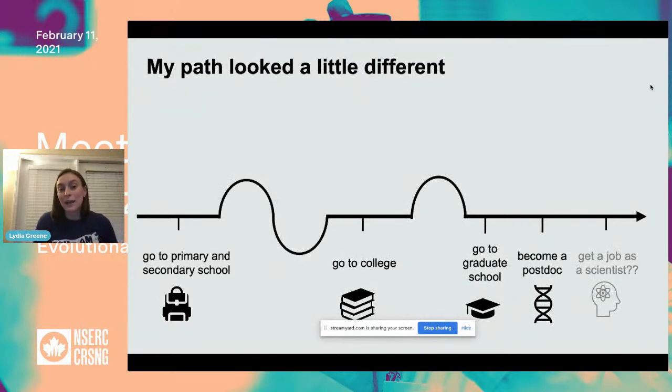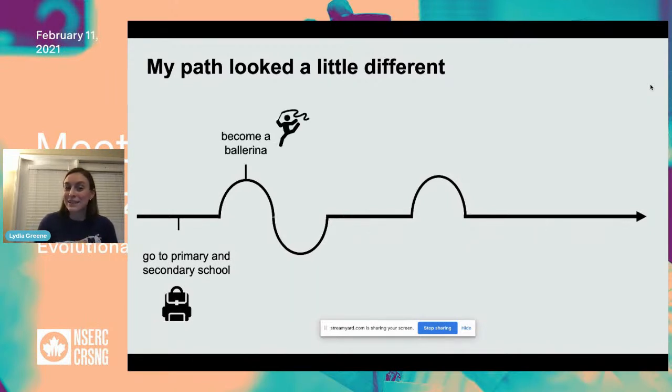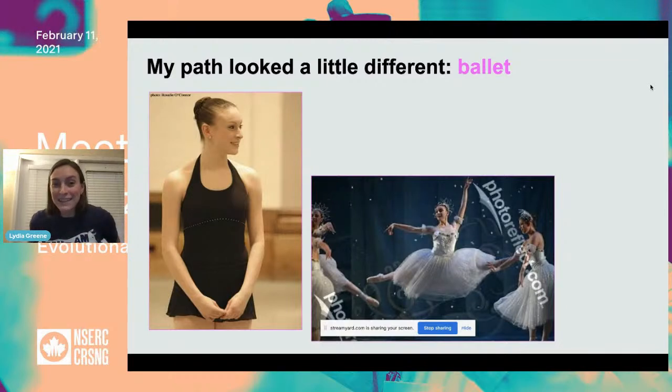So for me, this was what my path looked like. And I had three big deviations, I guess, changes from the traditional path of all the steps you would need to become a scientist. Like I said, when I was a kid, I had no idea that I wanted to be a scientist, and I actually tried to become a professional ballet dancer. So I trained seriously in high school and then joined a ballet company for a year after I graduated high school. So this was me as a ballet dancer many moons ago. And at this point, I had no idea I'd be a scientist. I thought I'd be a dancer until I retired from the ballet world.